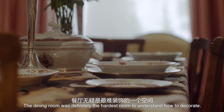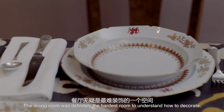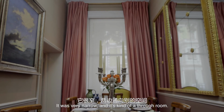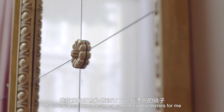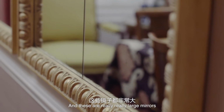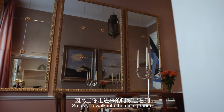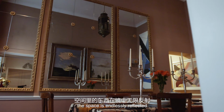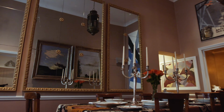The dining room was definitely the hardest room to understand how to decorate. It was very narrow, and it's a through room. My father's best friend designed some beautiful mirrors for me that went into the dining room. And these are really large mirrors that take up one whole wall. So as you walk into the dining room, the space is endlessly reflected and feels vastly bigger than it is.